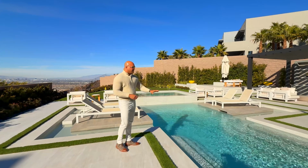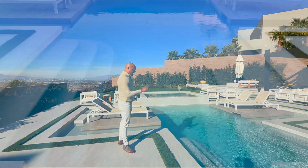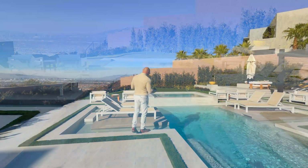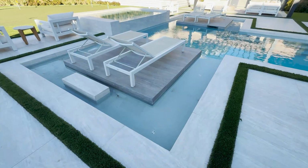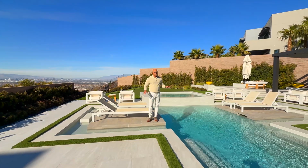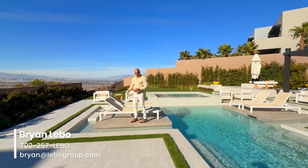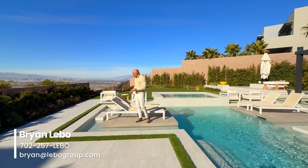So here we have perfect symmetry. So we have stairs on both sides to enter. It's an adequate amount of space, perfect for hanging out. And then they created these islands on both sides. So you can get 4 chaise lounges, 2 on each island. And this has a beautiful tile veneer that looks like wood and has waterscaping going all the way around it.